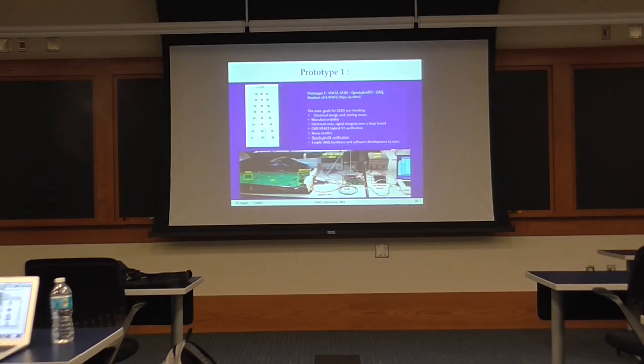Yeah. So here you can see the development stage as it is at the moment. This is with prototype 1. We have a jet, the Octo Hybrid. It's a front-end hybrid. And at the moment, they're developing firmware and software to be able to try and get the system running.